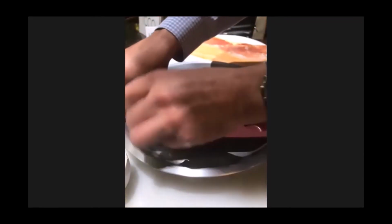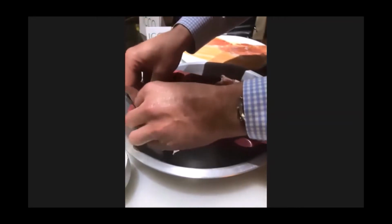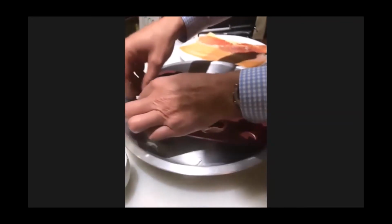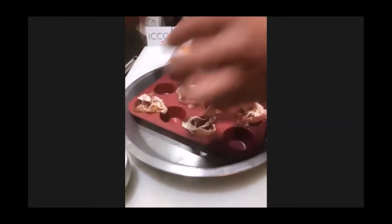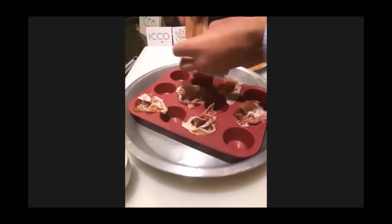So we take our prosciutto cups. I'm going to do a bunch of them because, like I said, they're quite tasty. Put them in my son's lunch tomorrow for school. Make all the other kids jealous.